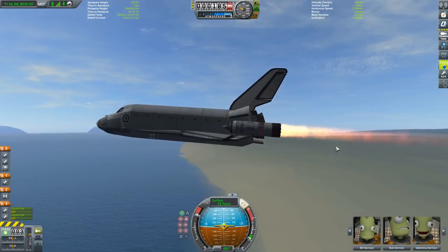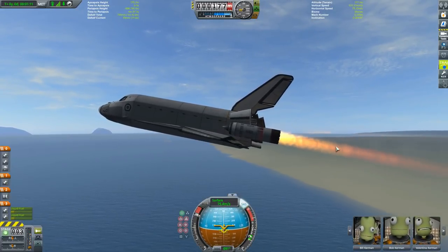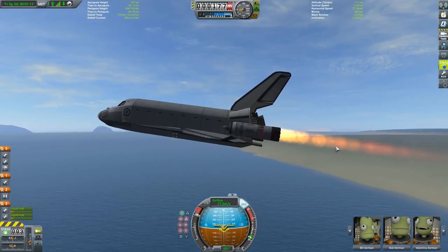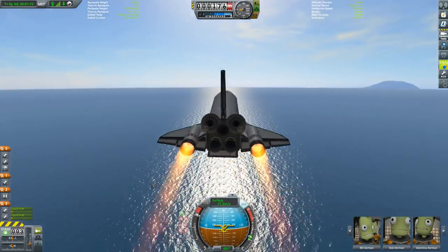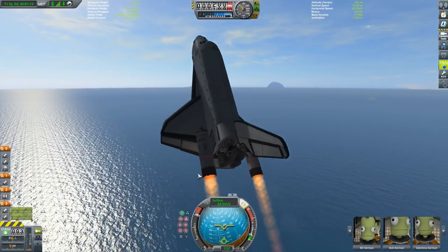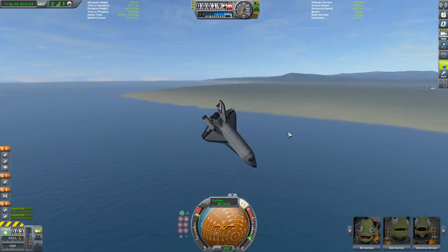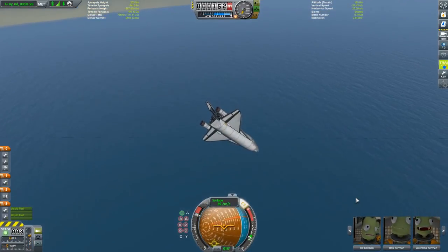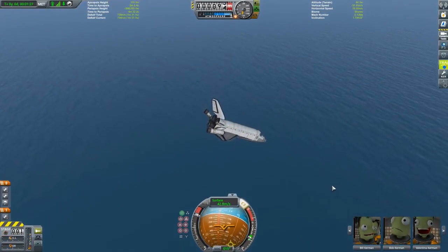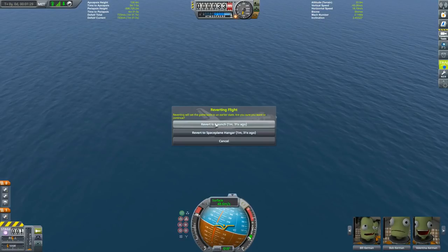Okay, so I'm going to use the offset thing, the wing trim, so Alt and S, that should keep us going straight. All I want to do is test. No, you fool! That's not good. I'll try again.